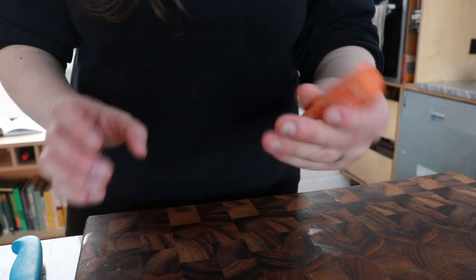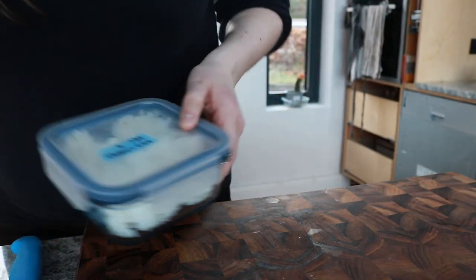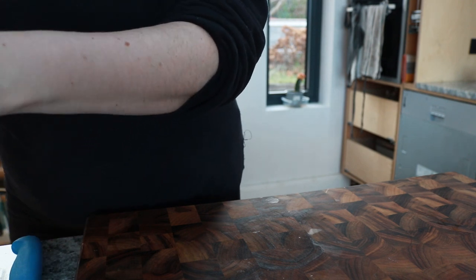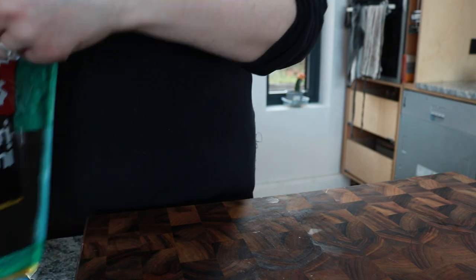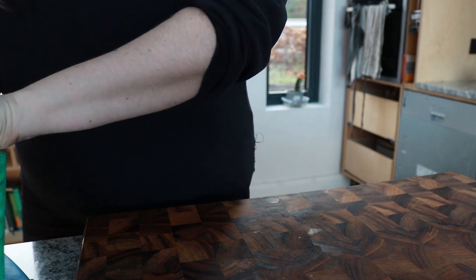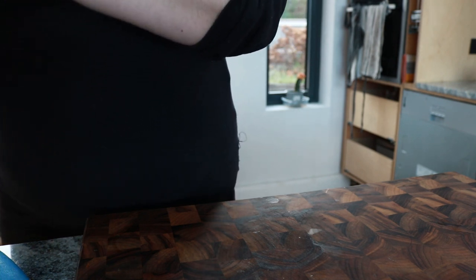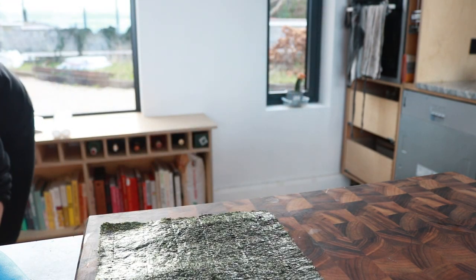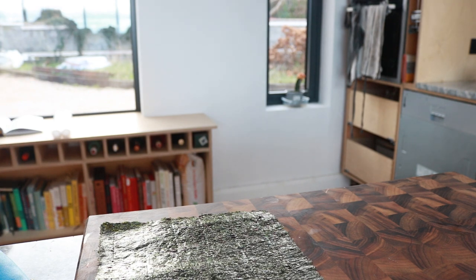Needs to be used. Got some carrots I want to use up. Oh, we got some rice ready. So I'm gonna make some sushi. So I've got my big roll. I've got my sushi mat.